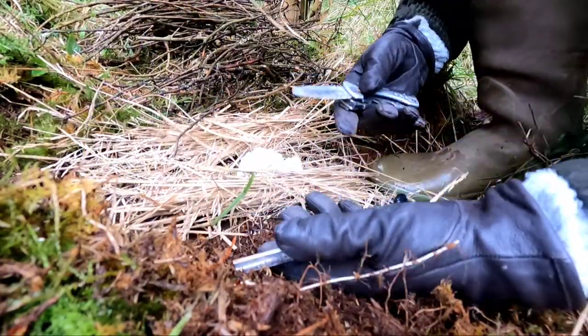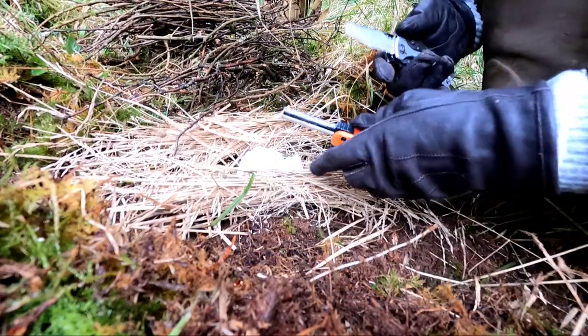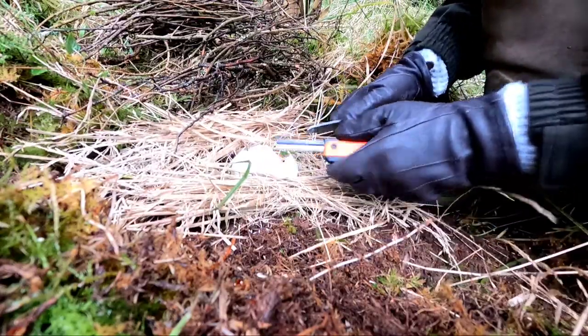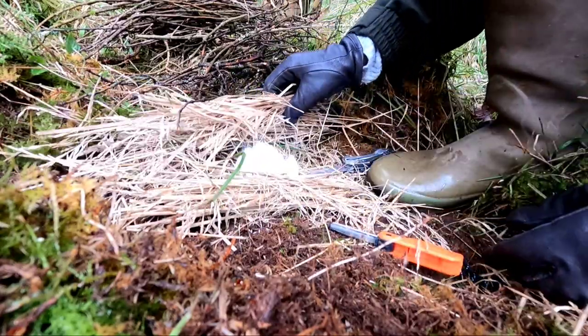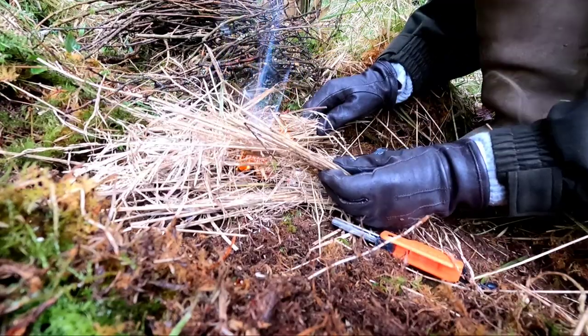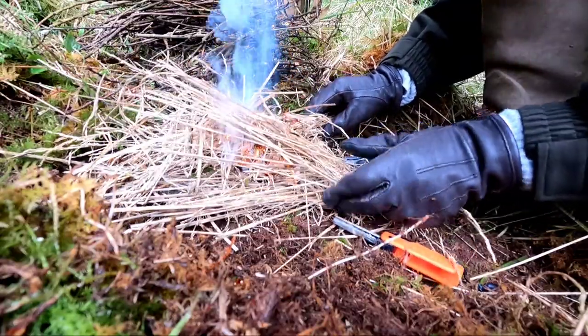Right, so again we've got our Lifesystems flint and steel and our Gerber here. We're just going to put some flames on this cotton ball here. We've got some dead grass we're just going to light it with. And this grass is a little bit wet. It's been very frosty.